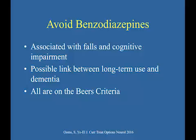The risk of falls alone would definitely make me worry about a person taking benzodiazepines every night, especially getting up at night and walking after taking these drugs. And also they are associated with cognitive impairment. And we have a couple of observational studies that suggest an association between benzodiazepines and the development of dementia.